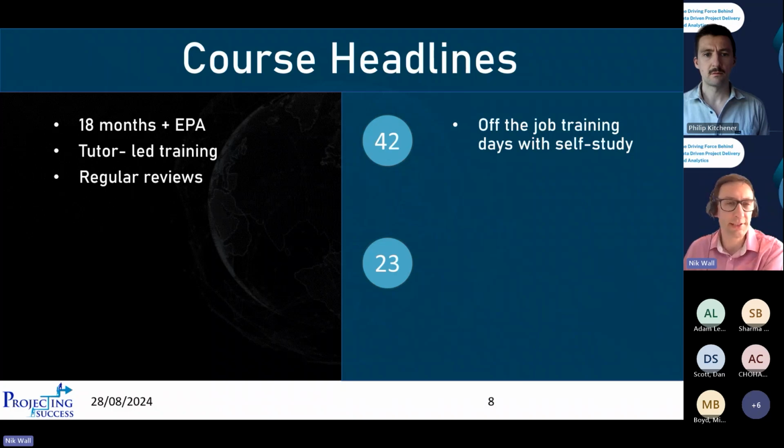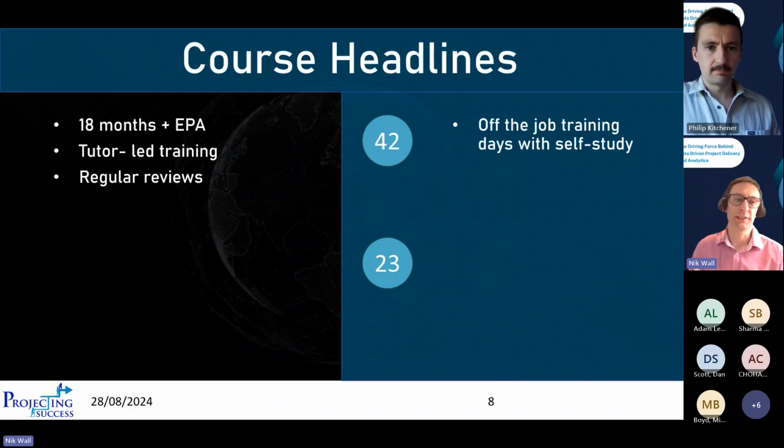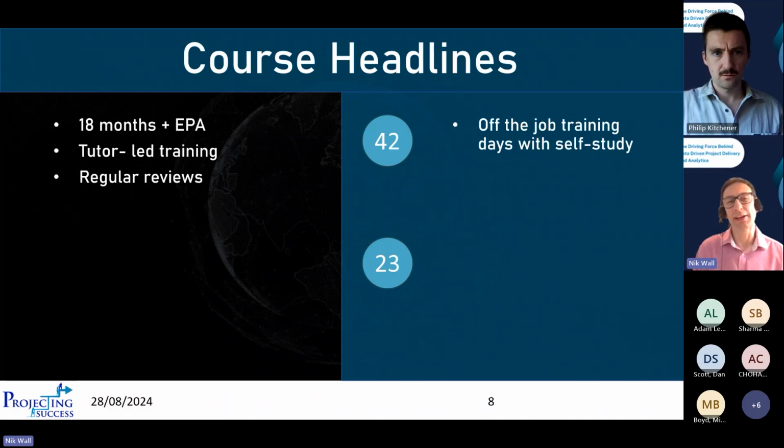Again, very similar to the level 4, you have regular reviews with us. Every 6 to 8 weeks, you'll have a review with your tutor to make sure that your work is up to the right standard, and just as importantly, that you are looking to complete your course on time. Being that we're advocates of using data analytics within project delivery to make your projects complete more on time and closer to budget or beat budget, it would be probably remiss of us if we didn't do regular reviews with you to make sure that you're completing on time with this one.